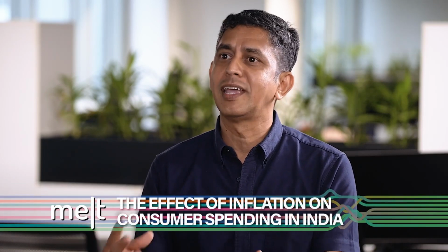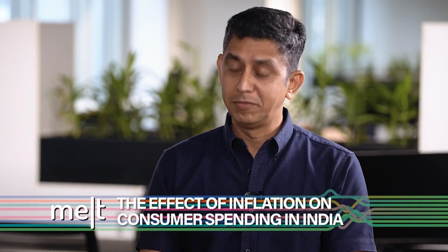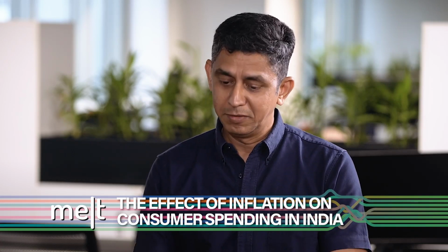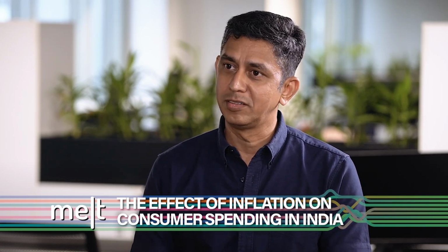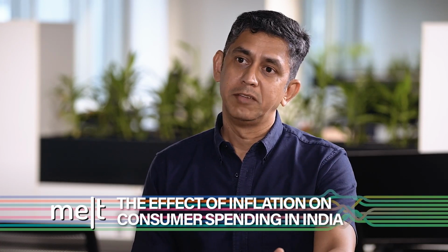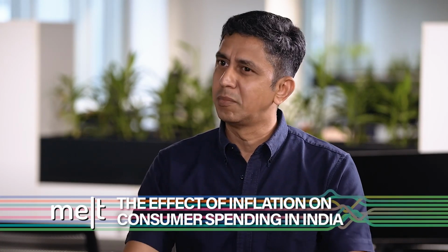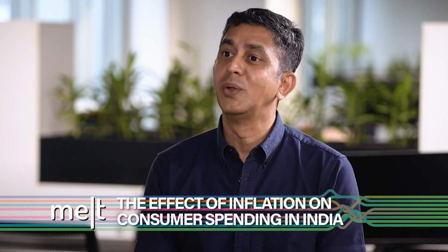Even though inflation is not new to India, there are some 5 or 6 actions which people normally take. One, if there is a possibility of adding unbranded products to the mix, they do that. If there's a possibility of moving to a smaller pack size, they do that. Third, if there is a possibility of buying something on promotion, they definitely do that. Likewise, there are a bunch of actions which people take, which they are continuing to do at this stage.